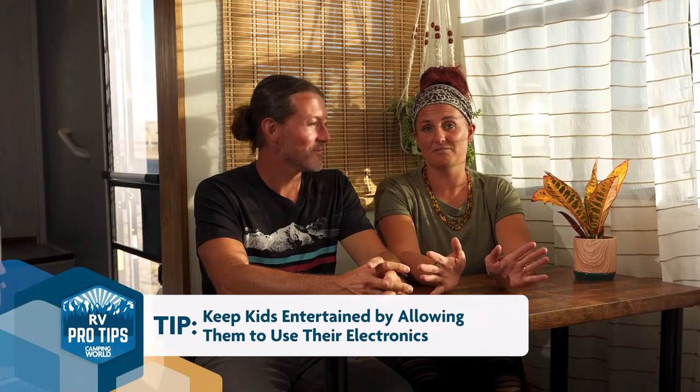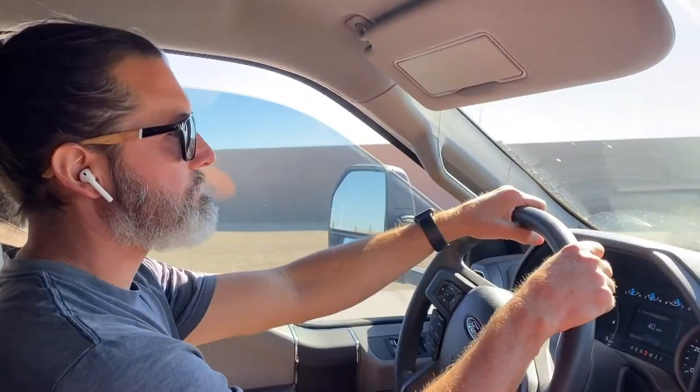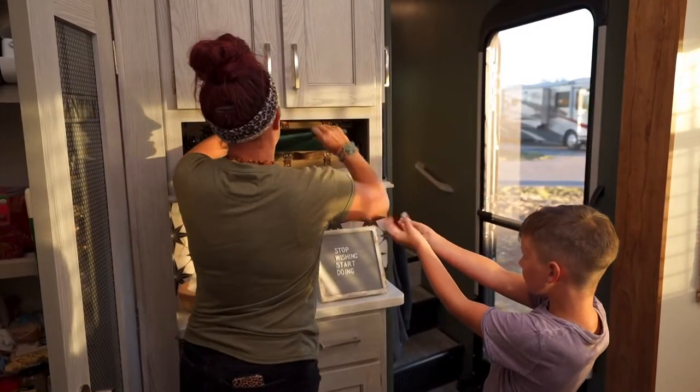We also are in support of electronics. You give your kids their iPad or their tablet. Yep, no shame in that answer right there. They put their headphones on, they watch it. I work, he listens to what he wants to while he's driving. It's good. We can drive for like 6-7 hours like that. Everyone's happy. Everyone's good. It works out for everyone.